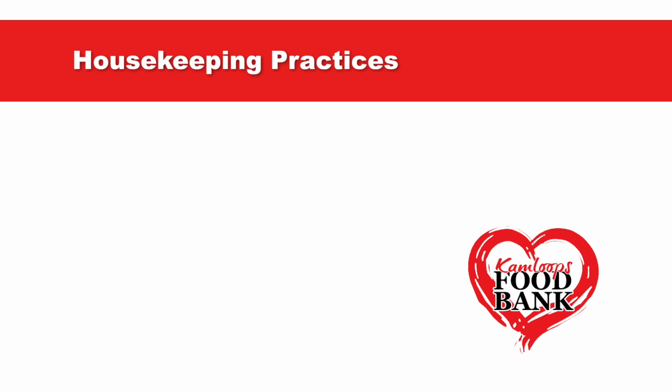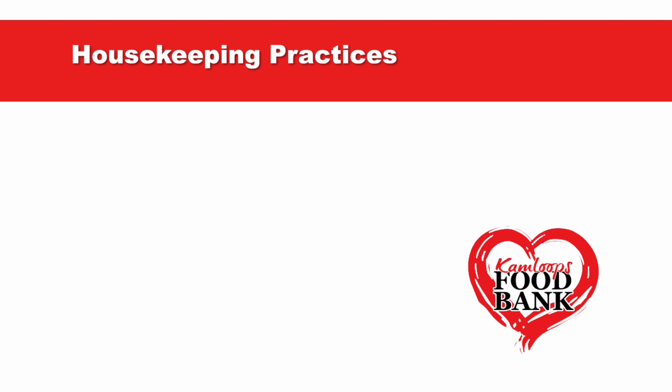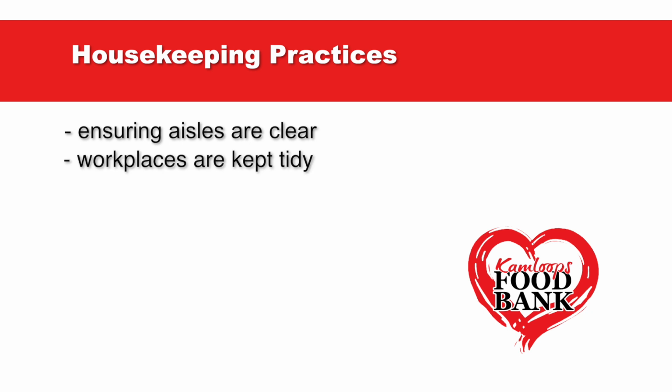The practice of housekeeping is an integral part of the Kamloops Food Bank Health and Safety Program. All employees and volunteers are responsible for ensuring that housekeeping is a regular part of the process of any task. Housekeeping practices include, but are not limited to, ensuring all aisles are kept free of cardboard scraps, debris, and other slipping or tripping hazards. All workstations are organized and kept free of clutter.